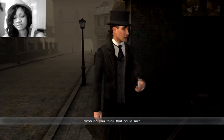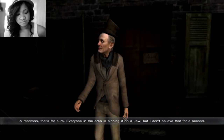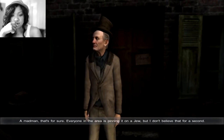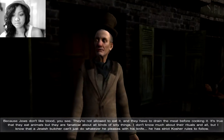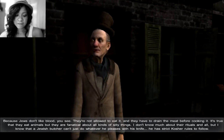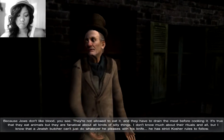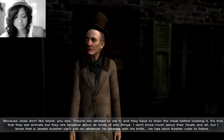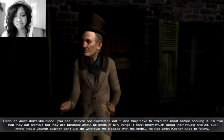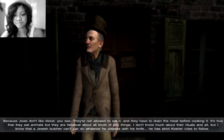Who do you think that could be? A madman, that's for sure. Everyone in the area is pinning it on a Jew. But I don't believe that for a second. Why? Because Jews don't like blood, you see. They're not allowed to eat it, and they have to drain the meat before cooking it. It's true that they eat animals, but they are fanatical about all kinds of silly things. I don't know much about their rituals and all, but I know that a Jewish butcher can't just do whatever he pleases with his knife.